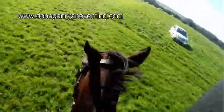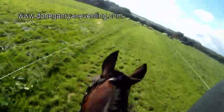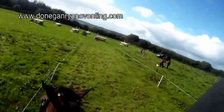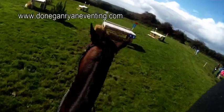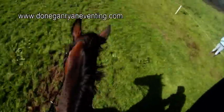On to 8, Irish oxygen tables, which will have to be treated with a little bit of respect. They are good and wide on curving 3 strides. We will have to just watch this a little bit because you have to angle the first one a little bit to get line up with the second one.